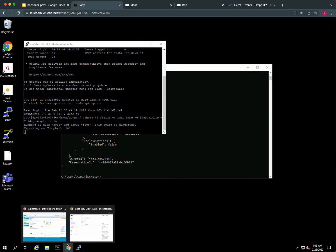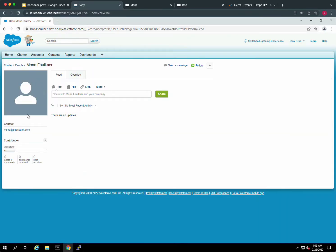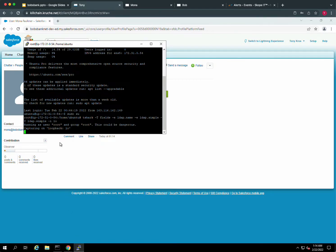Okay, now finally Tony needs to lure Mona into the trap to get her password. So for that he sends Mona a message and he uses a URL shortener to obfuscate the fact that he is sending her to some dodgy personal Okta instance. So he uses that URL shortener and sends a message, hey Mona, here is a hot lead I was talking about, and then some innocent looking link. Share that, and now let's wait.